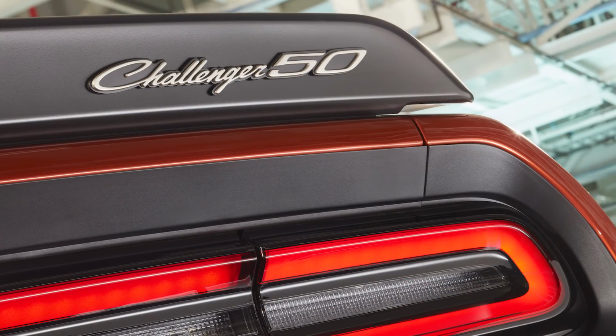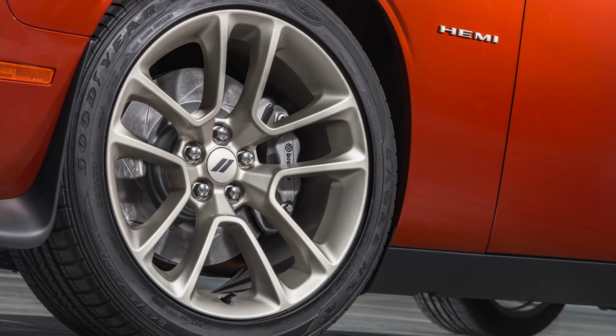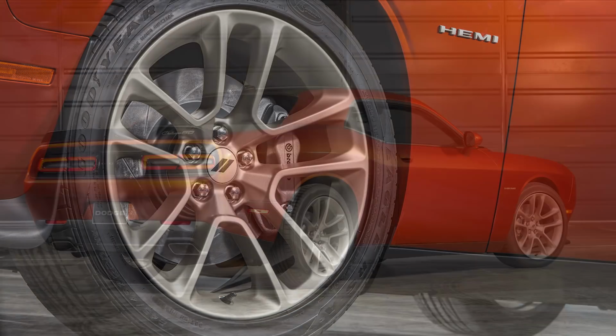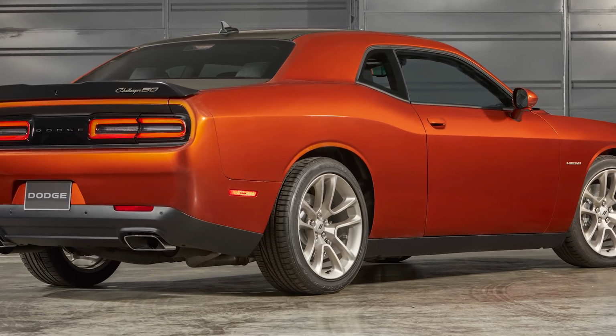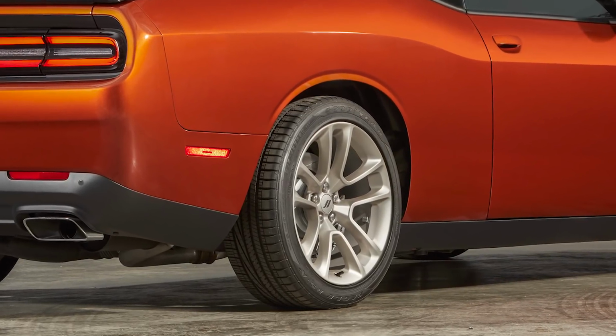And that gold school finish will extend to the wheels, which are featured on all the models as well. So the GT and RT Shaker get 20 by 9 inch, the RT Scat Pack Shakers get 20 by 9.5 inch, and the RT Scat Pack Shaker wide body get 20 by 11 inch. And the tire size will be standard as to what Dodge currently offers for each size of rim.